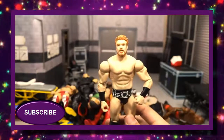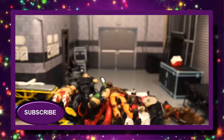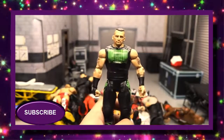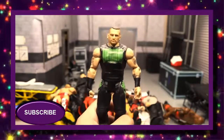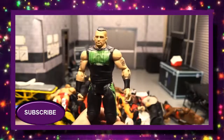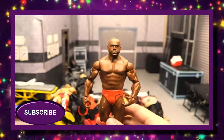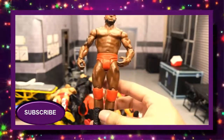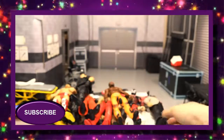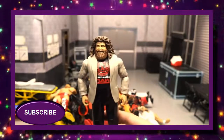We have a really old basic Sheamus with a terrible head scan, don't know why you'd want it, but you know, it's out there. We got this basic Road Dogg from the Triple H and Road Dogg Battle Pack. The Elite's pretty hard to track down, so I'm guessing this head scan and arms are probably pretty hard to find. Another hard guy to find right here, guys, Ezekiel Jackson basic with the red open knee pads and everything. Pretty good figure. We have the General Manager Mick Foley with the Have a Nice Raw t-shirt on there.